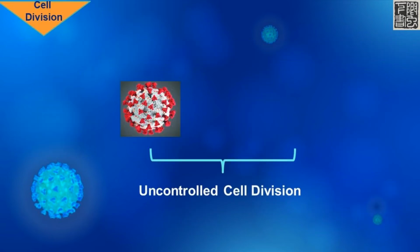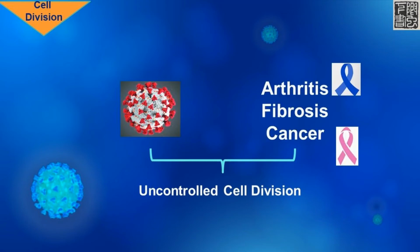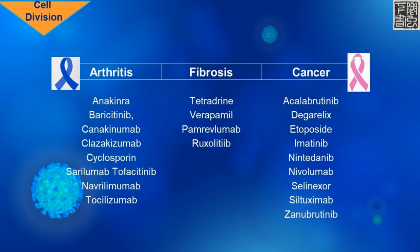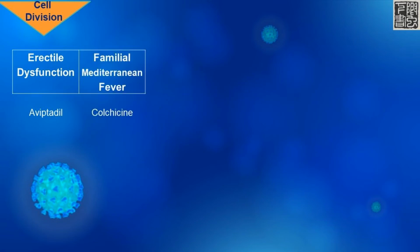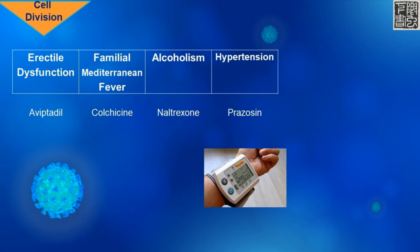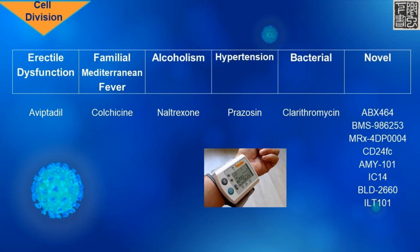The cytokine storm unleashed by COVID causes uncontrolled division of immune cells. Diseases such as arthritis, fibrosis, and cancer have the same problem, so their drugs may reduce the immune cell proliferation in COVID patients. Also being tested are drugs used to treat erectile dysfunction, familial Mediterranean fever, alcoholism, hypertension or high blood pressure, or bacterial infections.